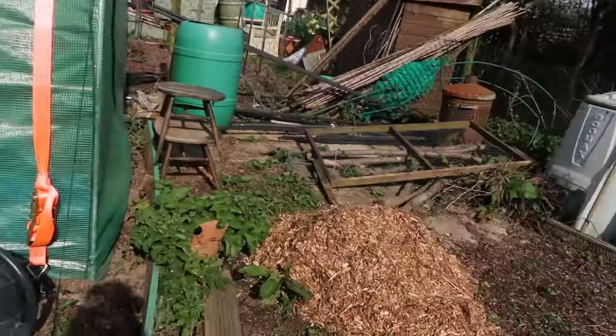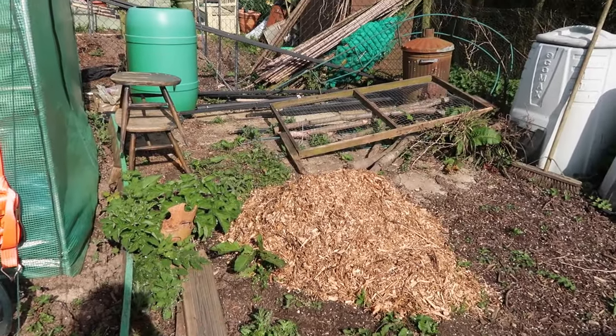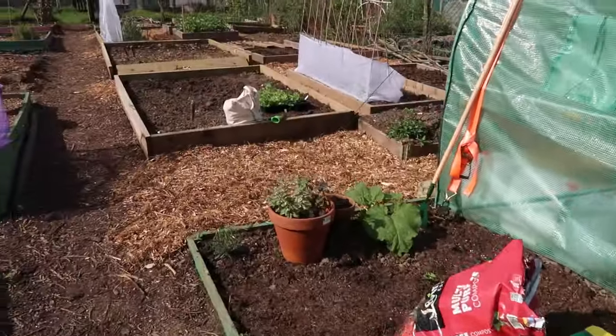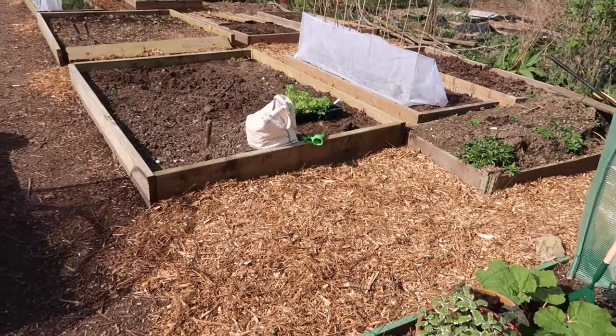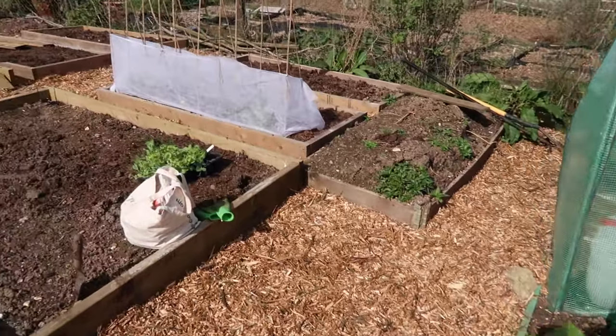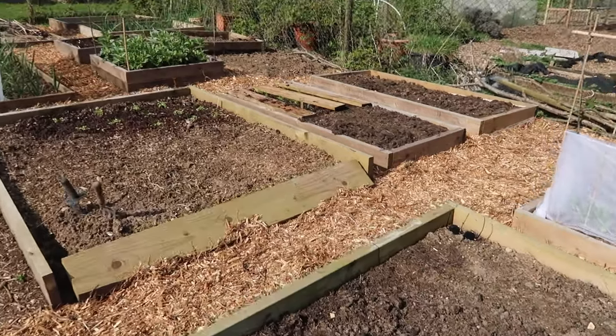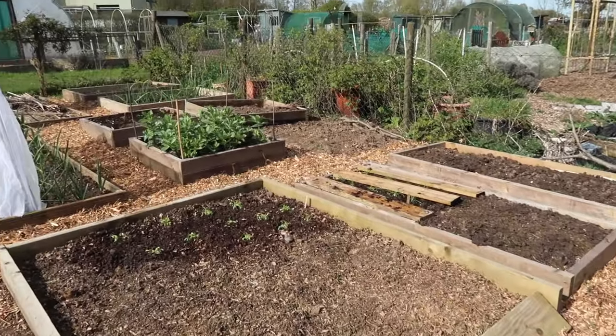I will show you, and I'm going to give you a little rundown of what has been planted today and what I've got to do, or the plan for the next week. So I've got a massive pile of spare wood chip because I still need to add some to the polytunnel and everything, but it's looking pretty snazzy. It looks really good with all the wood chip down, so doing a good job, I think.